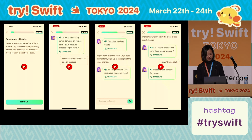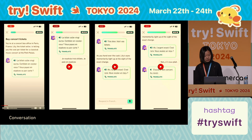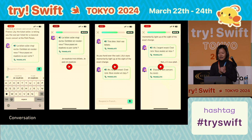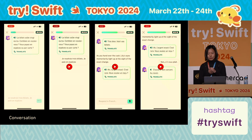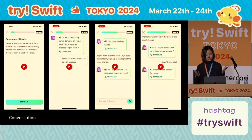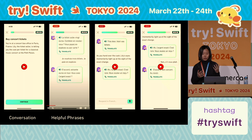So this is what the Roleplay feature looks like. You start with a scenario such as buying a classical music concert ticket in Paris. You're conversing with Lily, the ticket seller, where Lily asks you how many tickets you want and what form of payment you choose. You can respond to her question just as in the real world. I want 3 tickets paid in cash. Lily will respond to you and ask you more questions.